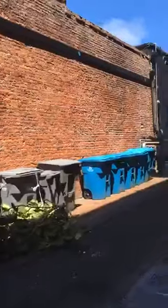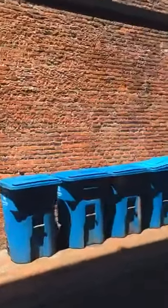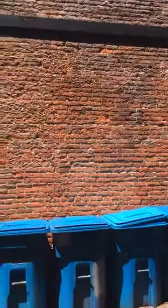So of course, these are some of the older brick buildings in Old Town. You can really see that really fabulous texture on the walls. Pretty incredible.